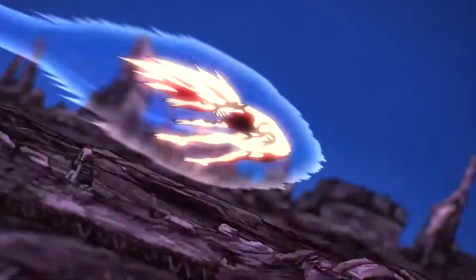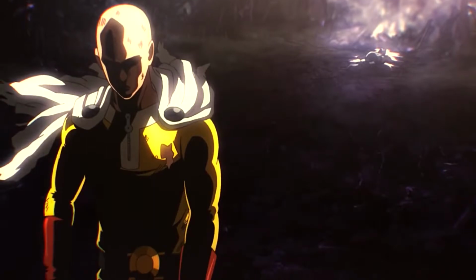Boros even manages to severely damage his spaceship and launch fatal attacks on his men. However, the fight ends with Saitama using a serious punch to put Boros out of his misery. Boros used everything he had, but Saitama barely used his power.